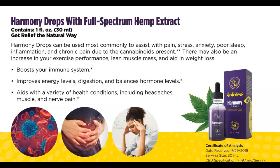Highly consumable, right? So here go the harmony drops. This is what I'm talking about, the harmony drops. A lot of people need this because remember, we were talking about the CBD1 and the CBD2 receptors.